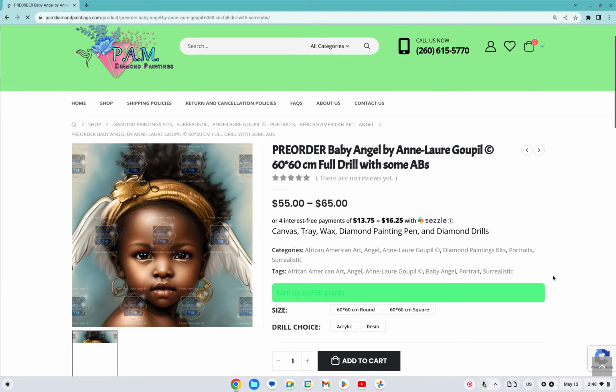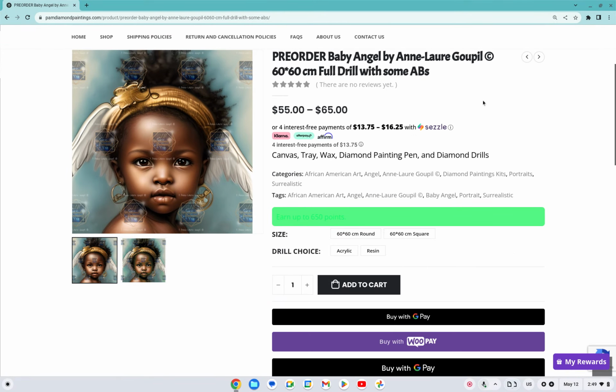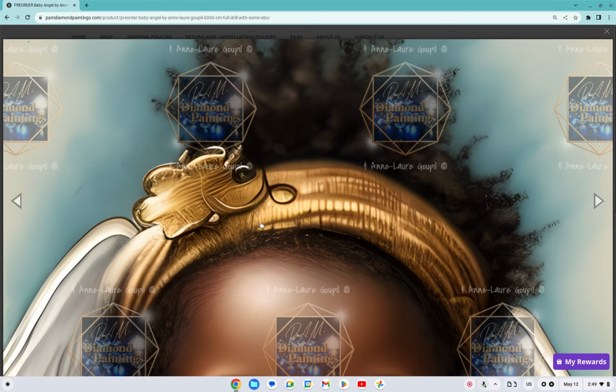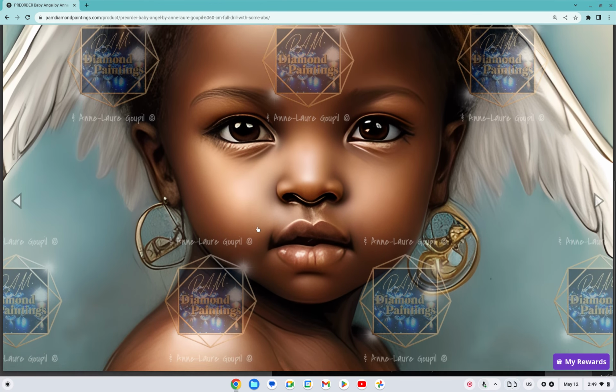This is Baby Angel. Now Anne-Laure Goupil does use AI to create her artwork, so I just wanted to tell you that up front. Let's look at the close up. So this is 60 by 60 centimeters with some ABs. Oh, her face. Oh, she's precious. Absolutely beautiful.